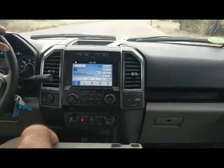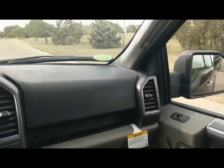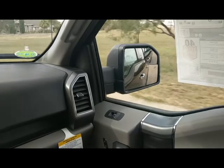Safety features in this truck, obviously, we have our mirrors with the integrated blind spot there.